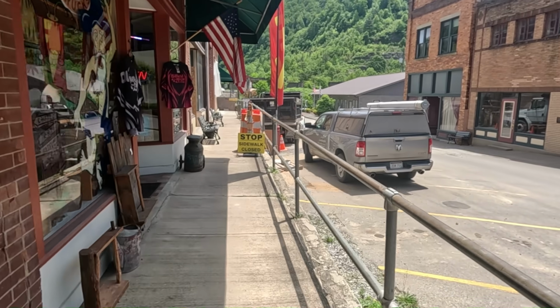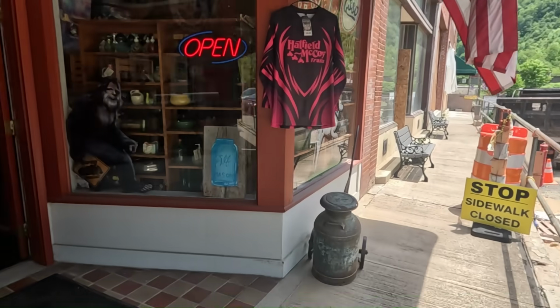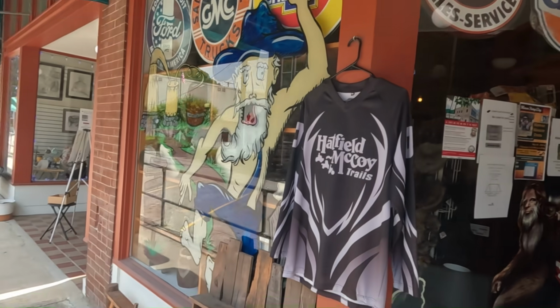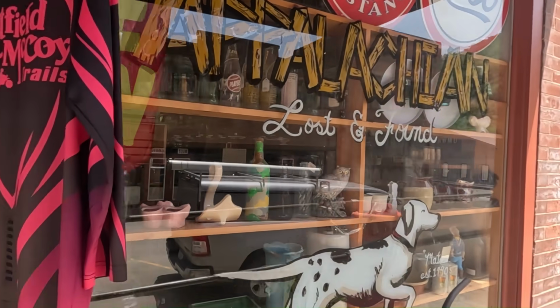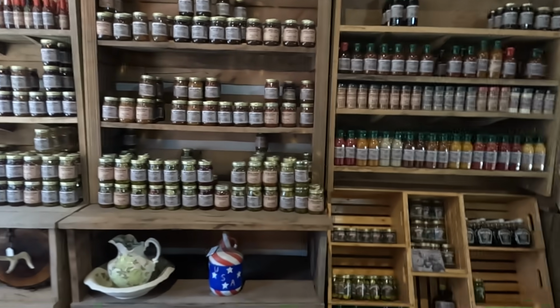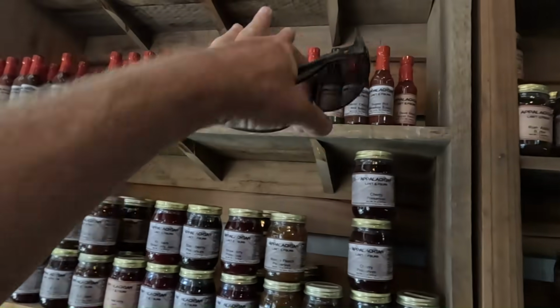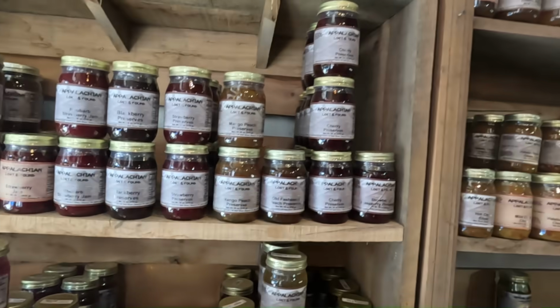Okay. Got one more, and we're working on some stuff down there, and we'll kind of work our way around. Now check this one out. Looky here. Appalachian Lost and Found. How y'all doing? Hey. Let's see. Yeah, I knew they made a lot of sauces and stuff. I've seen some of their hot sauce. That is really cool, isn't it? Look at that.